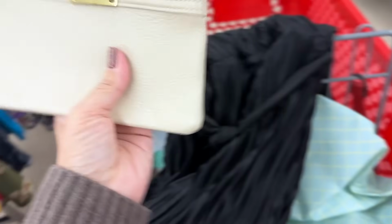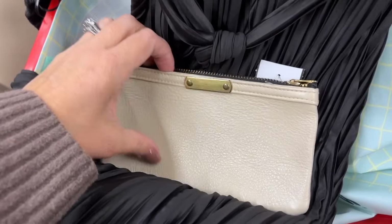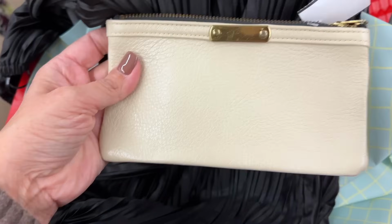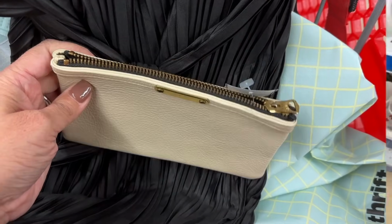I also really like this brand. This is just a little leather pouch. And I looked inside, I've bought this before. It's Davies out of Worcester. It was a shop, I think back in the 60s and 70s, but it's just a really cute leather zip.